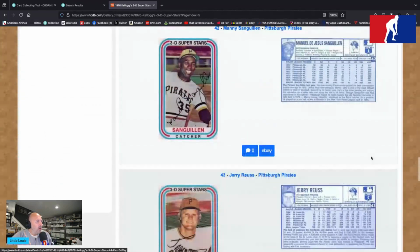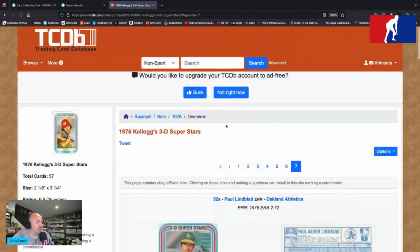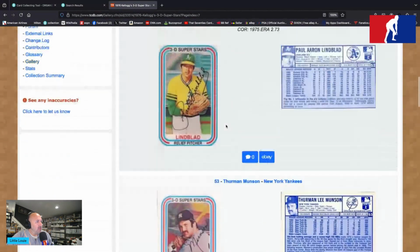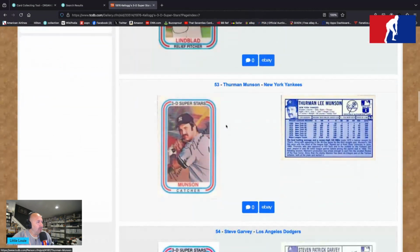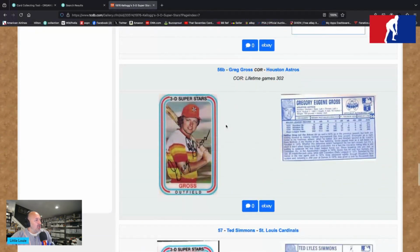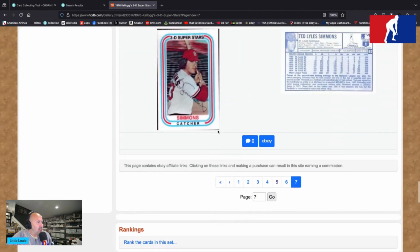They're all there, though. All your favorites: Jerry Royster, of course, Manny Sanguillen, Ken Griffey Sr., George Orta with the fugazi stats. Beautiful Oakland A's, Paul Lindblad. So we're in 76 here, so we're seeing a completely different Oakland A's, even though Paul Lindblad did win a couple rings, I believe, back then. Thurman Munson, great card there. Steve Garvey, not so great card. And then there's Pete Rose and such and such and such. Greg Gross again, one of the best pinch hitters in Philadelphia Phillies history. Ted Simmons, all that stuff.